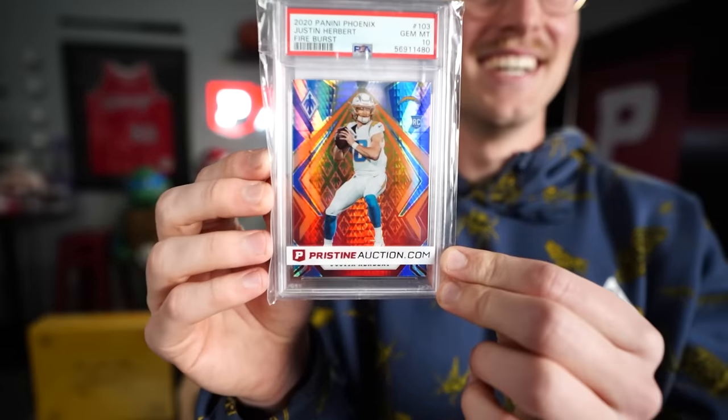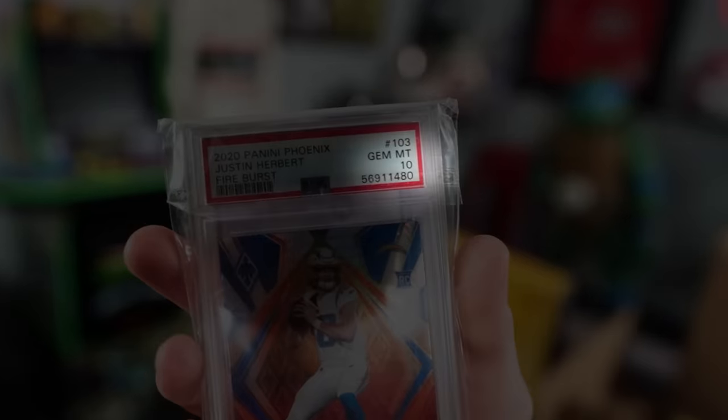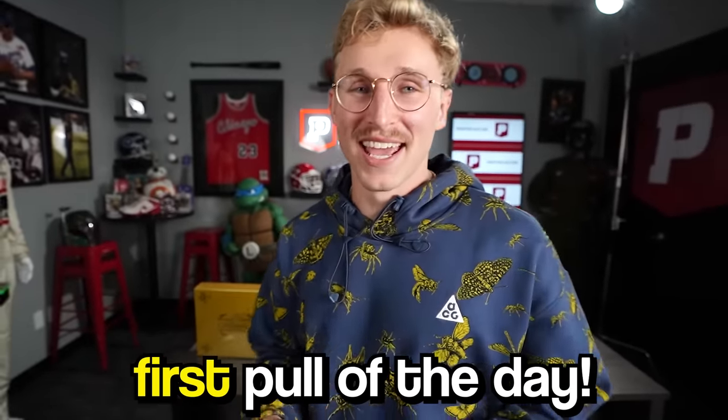Card number one, I'm gonna let you guys see card number one before I see it. Who we got? Tell me, who is it? You want me to see? It's a 10. Oh my God, it's an actual 10. It was graded a straight 10. 2020 rookie Panini Phoenix Fireburst Justin Herbert. Rated a 10, you know how hard it is to get a 10? Well, gentlemen, we will definitely be giving this one away. Jay Herbo is the first pull today.